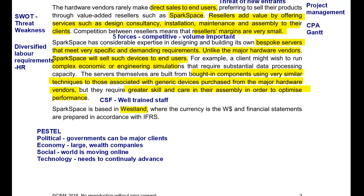Environmental needs. Now you may think that the environment will not affect a server-based company too much, but you have to remember that a lot of these servers use a huge amount of power, which of course comes from electricity, which comes from the burning of fossil fuels. So it does have an impact on the environment.